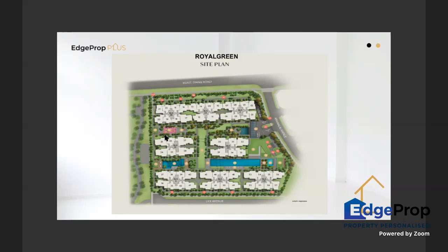Above the rooftop, not only do we have the tennis court, we also have 3 different pavilions. Namely, we have the garden pavilion, which is here, then a gourmet pavilion and a meditation pavilion. So there are 2 levels of communal facilities. One is on the ground floor, and the other is at the rooftop.